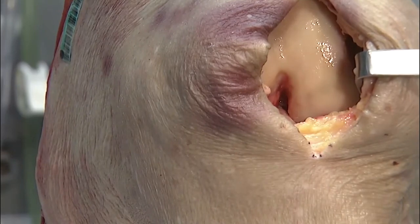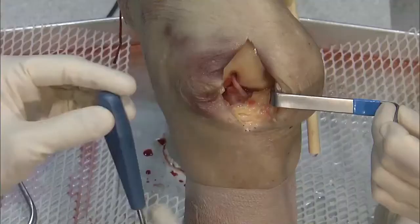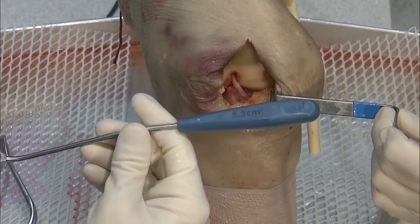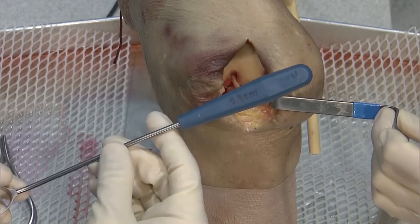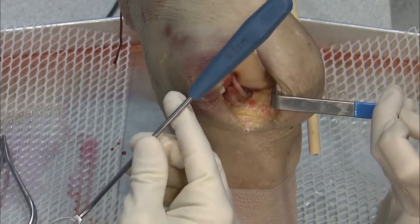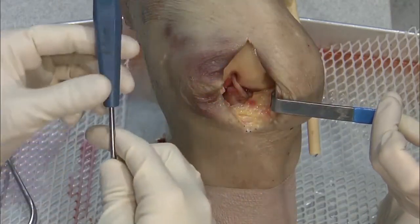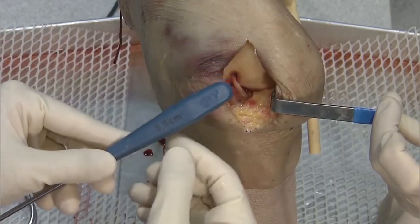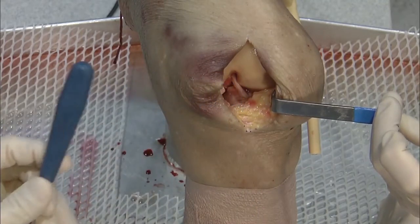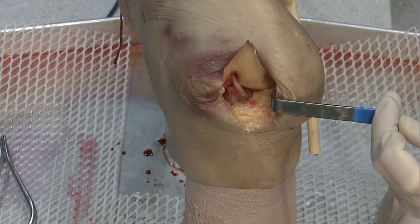So to prepare the defect, I'll use the same Aesculap instruments. I first learned about these instruments when I was traveling in Europe in 2013, and I had the privilege of watching Daniel Saris operate at the University of Utrecht, and it just seemed to really simplify the procedure. What's also nice for research purposes and dictation purposes is the exact area is calculated on here. So we'll prepare the defect in a very similar manner.